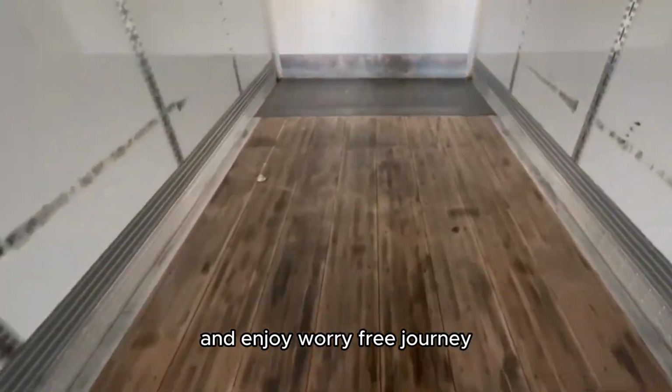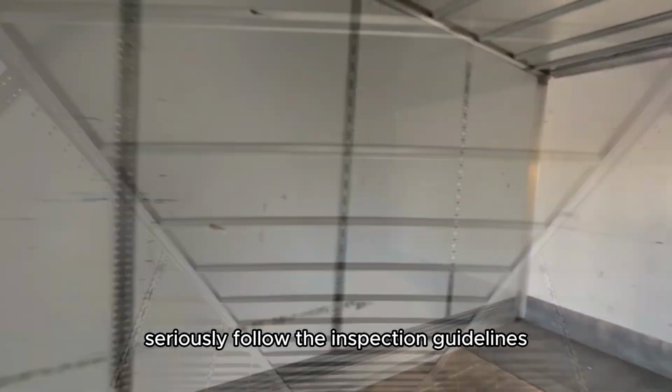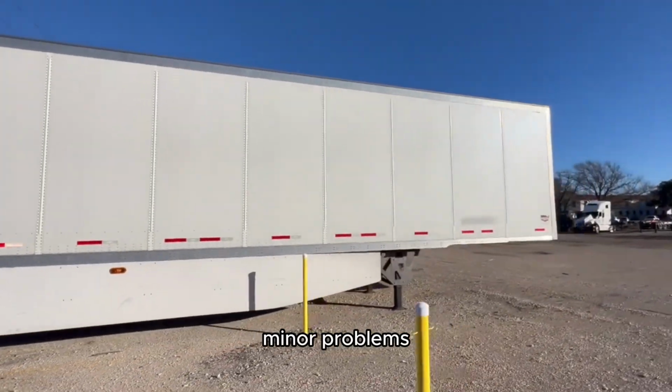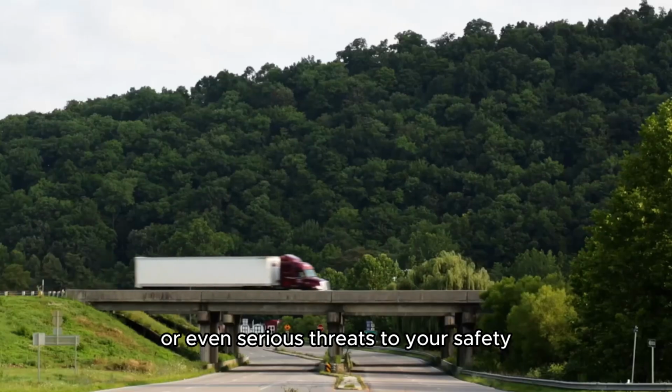Documenting for peace of mind. To enjoy optimum performance and enjoy a worry-free journey, keep a record of regular inspections of the trailer. Seriously follow the inspection guidelines and examine your trailer. Minor problems, if left unaddressed, may lead to bigger issues or even serious threats to your safety.